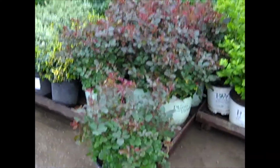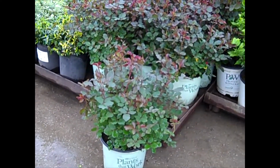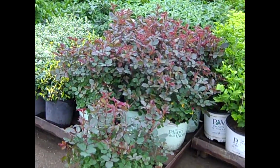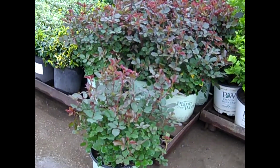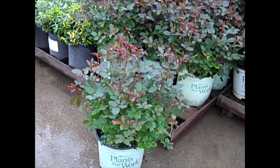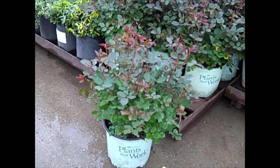So here again, I'm going to count my favorite rose. This is Miracle on the Hudson, and you can see this beautiful foliage coming out. The new growth is red. Outstanding plants here, lots of buds on them. This one is an award winner that's going to really perform well in the garden. This one is Miracle on the Hudson.